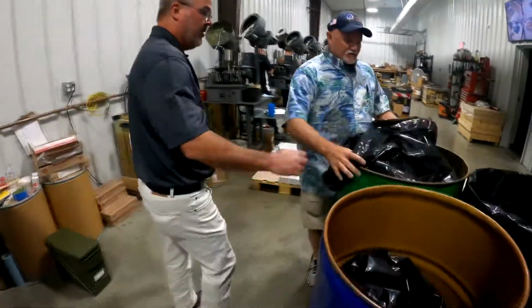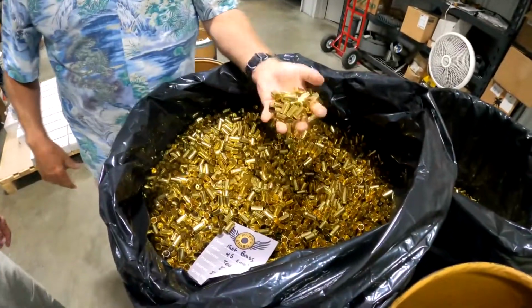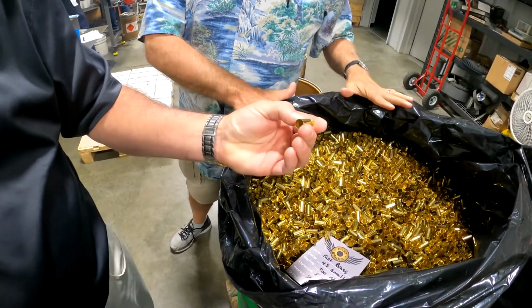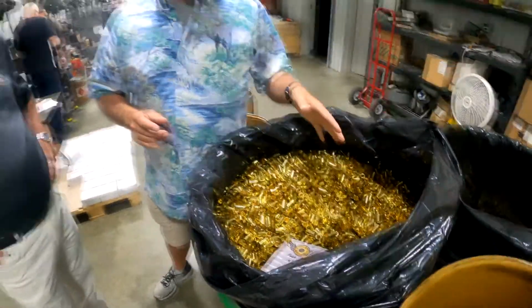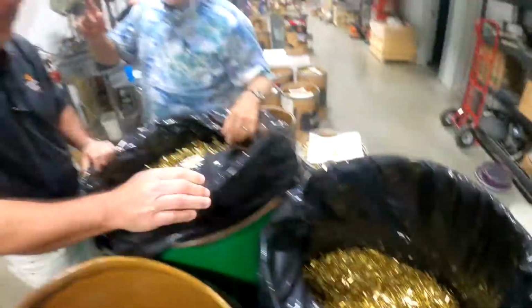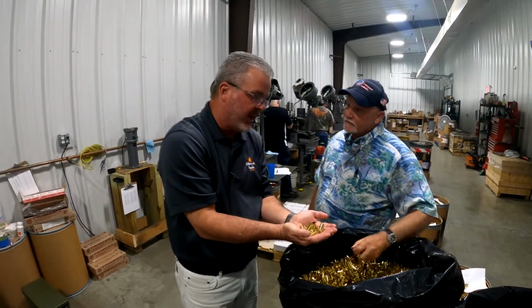So, as you look, this is some of our raw materials. Obviously, this is 45 ACP brass. This is the way it comes into us in 55-gallon drums. Now, this is remanufactured brass. This is 9 millimeter remanufactured brass over there. So that's what Will's priming right now, 9 millimeter.